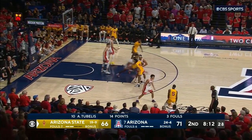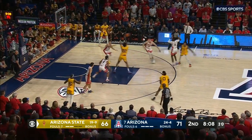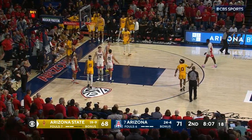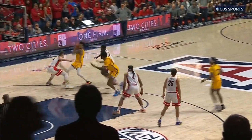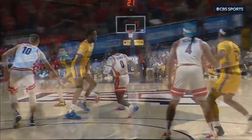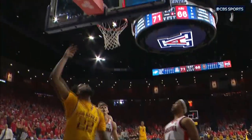17 fouls on Arizona State. Six now on Arizona. Desmond Cambridge to Washington, and he's fouled. Yeah, I could barely hear the whistle. That's a nice find. Yeah, just a little delay, too. Watch across. They come out high on that to the three-point line and take your pick from either side. Both guys reach in. And I think both guys hit him, actually.